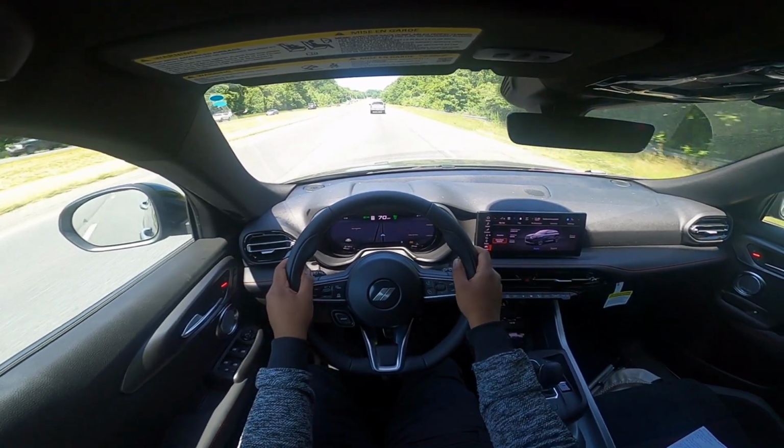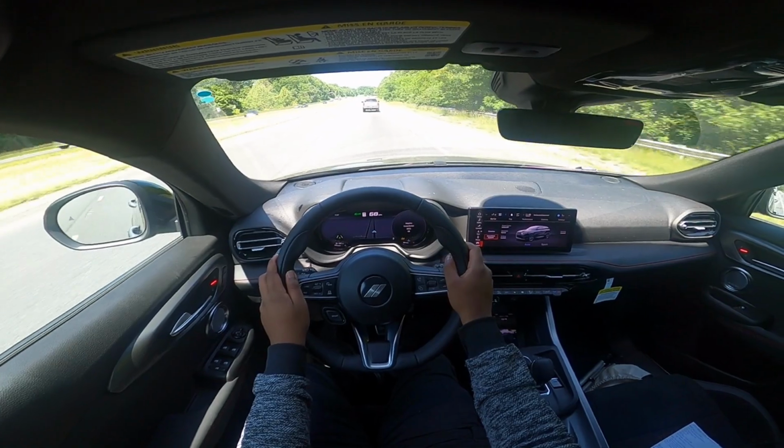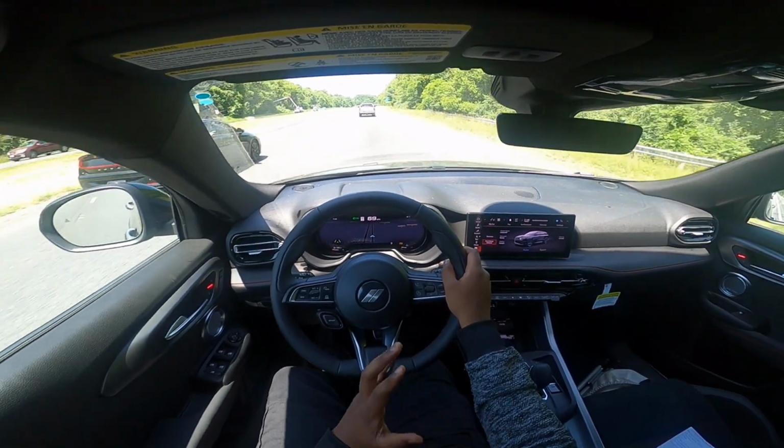Surprisingly, even for the segment, the cabin is pretty quiet at highway speeds. I'm honestly impressed. Despite this even having 20-inch wheels, which aesthetically looks better, you think you'll actually worsen the ride quality, but honestly, it's still impressive.